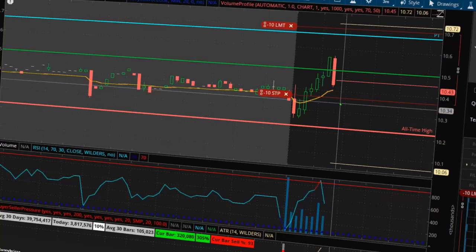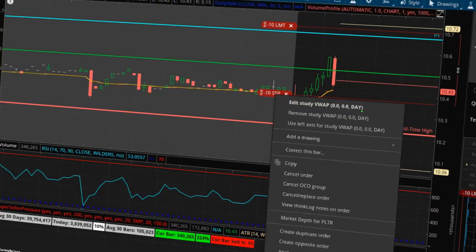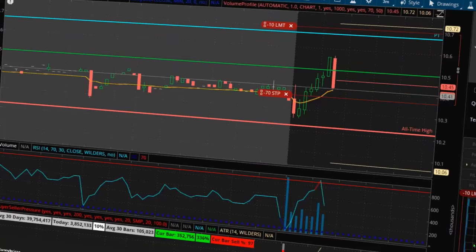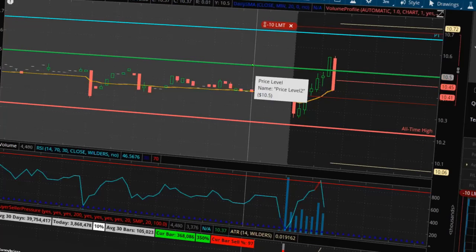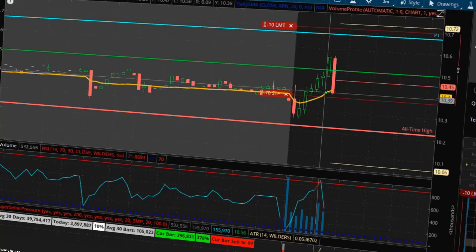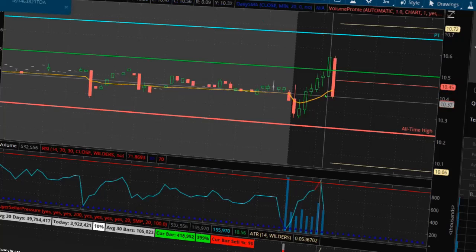Now, this is okay as long as it doesn't hit the stop loss here, but it could hit the stop loss. So if it hits the stop loss, then that's okay. We're going to get out and we're going to wait. Okay, hit the stop loss. So everyone should be out right now.